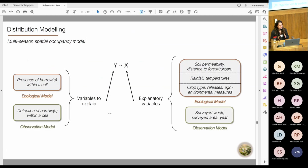So here I try to schematically represent the model we used. We have 2 variables to explain. The first one is the burrow presence within a cell, for the ecological submodel, and also the burrow detection for the observation submodel. And we try to explain the variation in these variables through explanatory variables. For example, we had spatial variables, only spatial, such as soil permeability and distance to forest, but also only temporal variables, such as rainfall or temperatures, and spatiotemporal variables, such as crop type, releases, and agri-environmental measures.